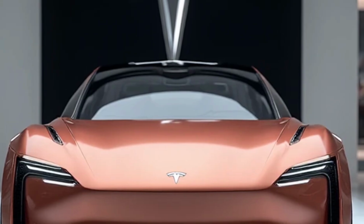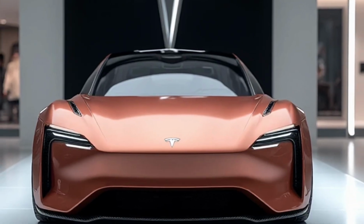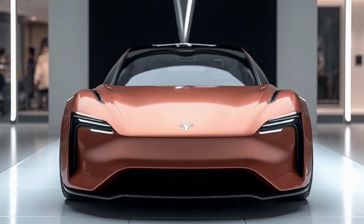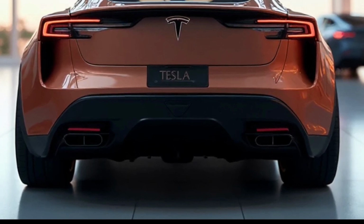But when you look at the package as a whole, improved styling, upgraded interior, better materials, quieter cabin, increased range accuracy, and the unmatched charging ecosystem, the 2026 Tesla Model Y stands tall as one of the most compelling EVs available today. So, is the 2026 Tesla Model Y worth it?